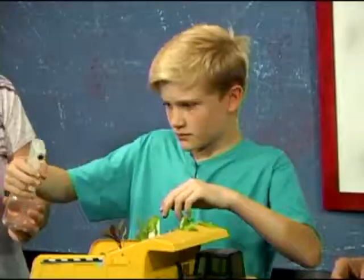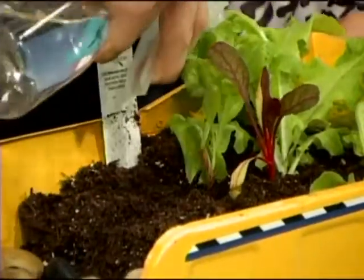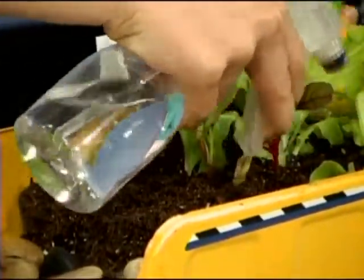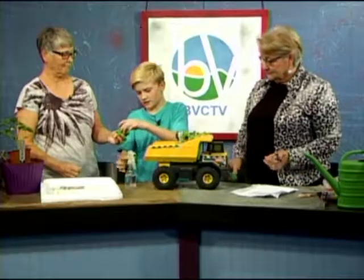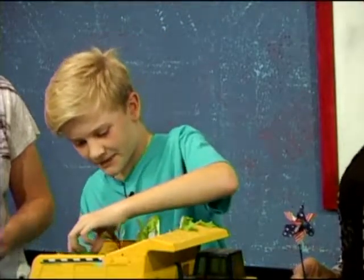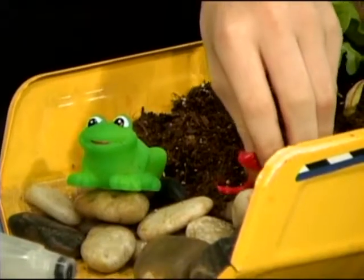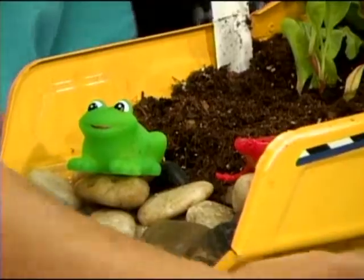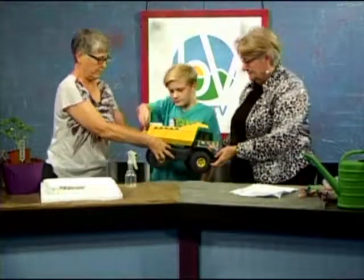Think they're thirsty? Mm-hmm. It's easier for children to spray with a spray bottle, and then they're not putting too much water in the planter. And then decoration. Super. Okay. Good job. All right, there you go. Okay, there's this truck. Whoops, there went one of the rocks off the dump truck.